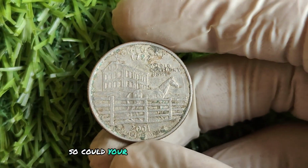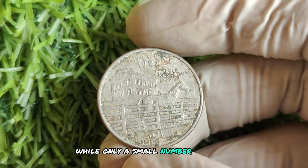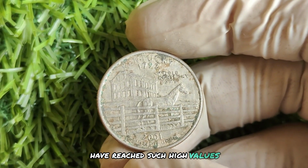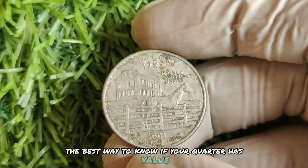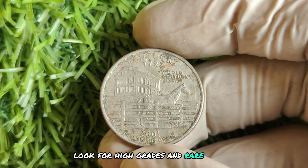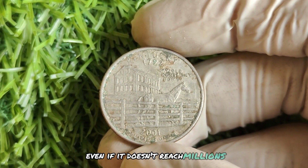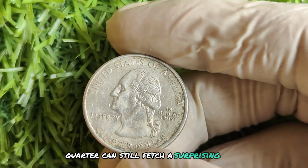So, could your 2001 D quarter be worth millions? While only a small number of these coins have reached such high values, it's not impossible. The best way to know if your quarter has value is to get it professionally graded. Look for high grades and rare errors. Even if it doesn't reach millions, a unique 2001 D quarter can still fetch a surprising price.